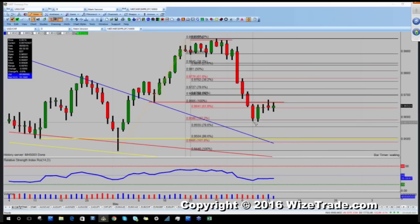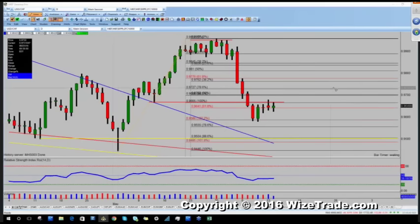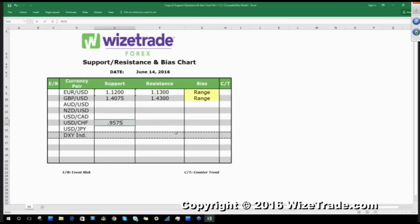Now, if there's no Brexit, I think the best trade out there is going to be short Swiss almost across the board. Buy Euro Swiss, buy Aussie Swiss, buy Pound Swiss. Those are going to be good trades, in my opinion. If there's a Brexit, the Swiss franc is going to gain strength and we're going straight down. What do we do with it here? I don't know. I would say support is at 95.75, which is right here. Resistance is right now 96.75. And we're in a range.